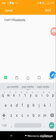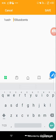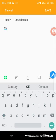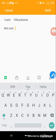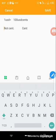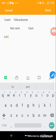So if you use 0.01, let's say we have accounts which are not cent. Let's categorize these two accounts. We have an account which is not cent, and we have an account which is a cent account. So for example, let's begin with the situation of lot size.